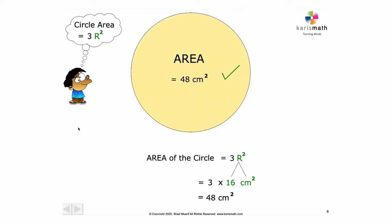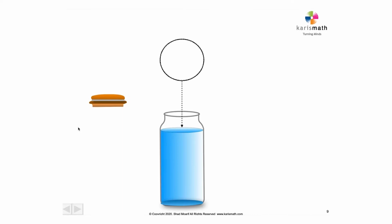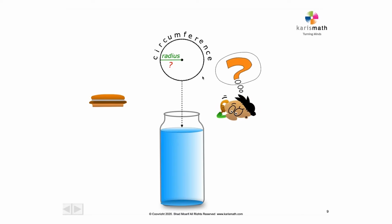Now, you found that out. The question, the puzzle, is how do you know what's the length of the string going right around this bottle? What's the circumference? Now, to find that, we need to discover something about circles. Take the circle, string for example, snip it at the top, and then keep opening it like this.